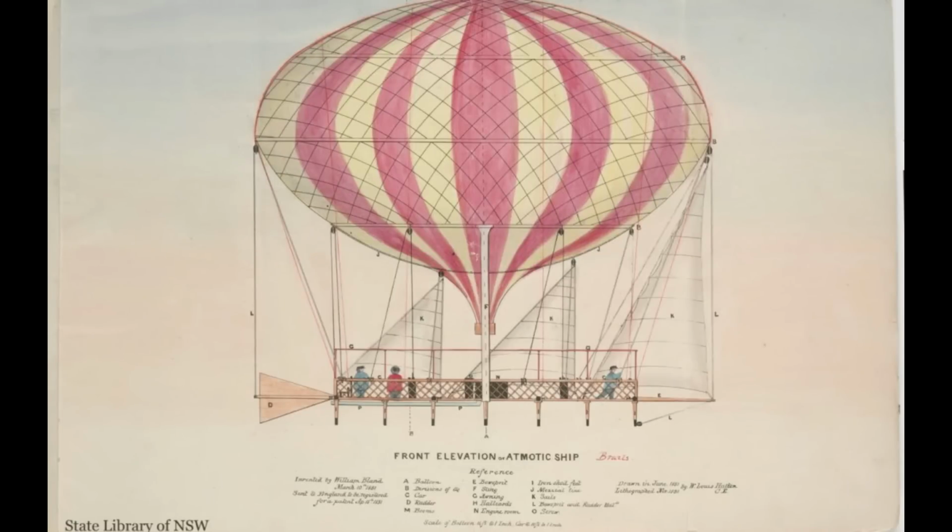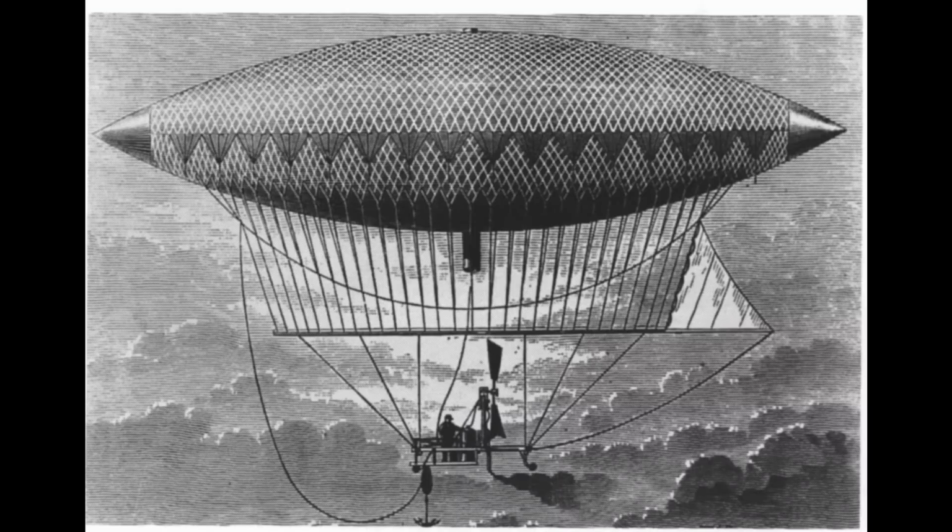Australian inventor William Bland sent designs for his Admotic airship to the 1851 Great Exhibition in the Crystal Palace in London, where a model was displayed. This was an elongated balloon with a steam engine driving twin propellers suspended underneath. Then, in 1852, Frenchman Henri Giffard was credited as being the first person to make an engine-powered flight when he flew 17 miles, or 27 kilometers, in a steam-powered airship, and airships would develop considerably over the next 2 decades.